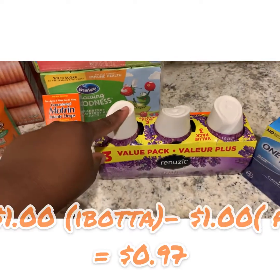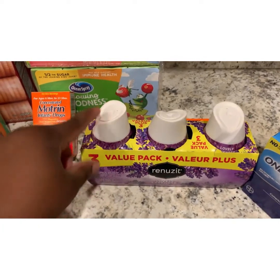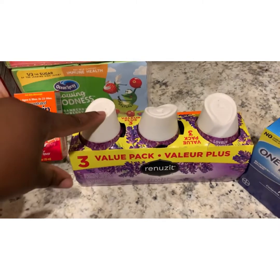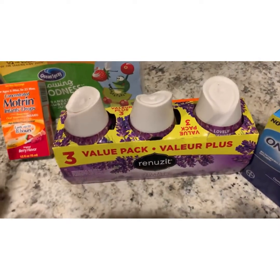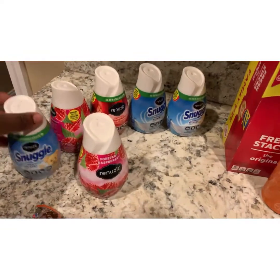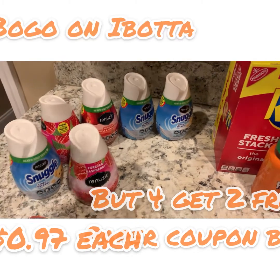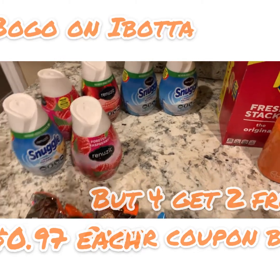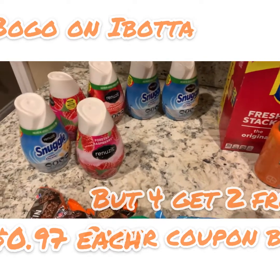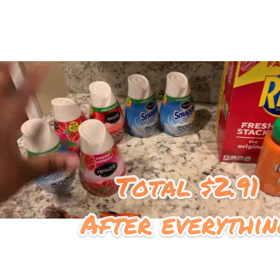And then we got these 3-pack Renuzit Solid Air Fresheners. They were priced at $2.97. I had a $1 paper coupon making it $1.97. And then I bought this giving me $1 back, making it only 97 cents for 3 of them. And then these right here, I have 6 of them. I had a coupon for buy 4, get 2 free. And then Ibotta had one where you buy one, get the other one free. So I haven't done the math yet to see how much that is. But I think it came out like $3 and something for all of these, making like 48 cents each. But yeah, that's pretty good when these are 97 cents each.